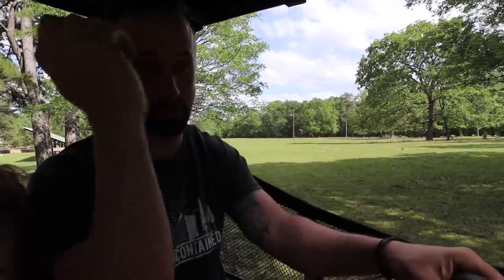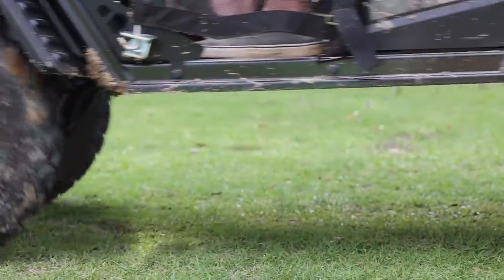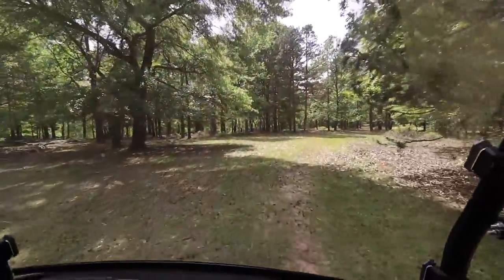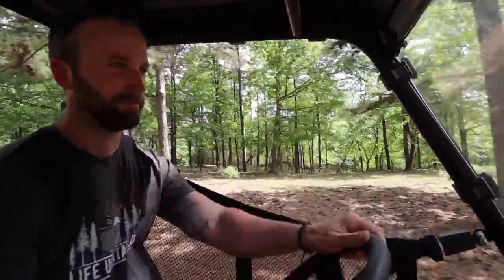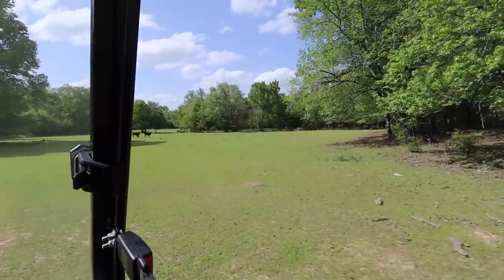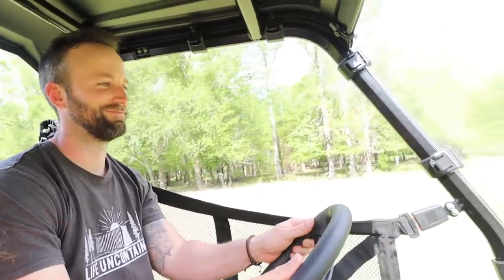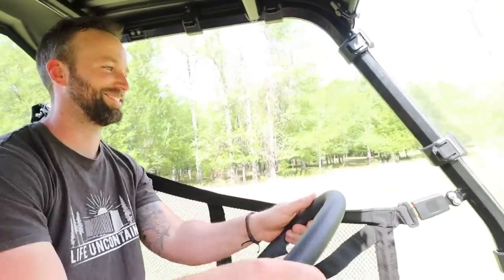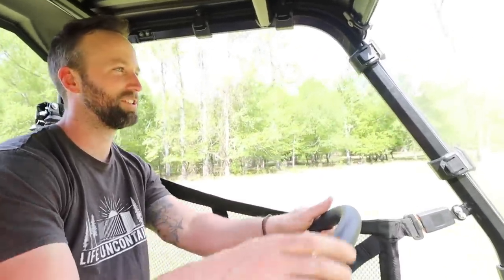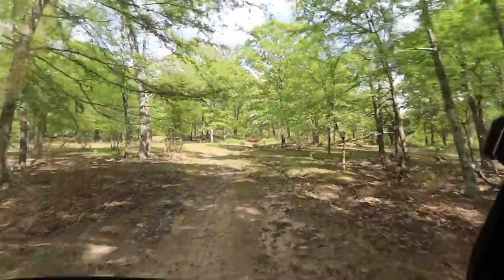Is this thing on? Yes. I got it on turtle, so it'll be slow. Turtle mode. What a different way to see the property. I prefer this method. I think that's the one thing that I don't like about this is I know now I'm not gonna get to go on walks with me anymore. You'll get to go on drives. I feel like I'm on a safari ride.